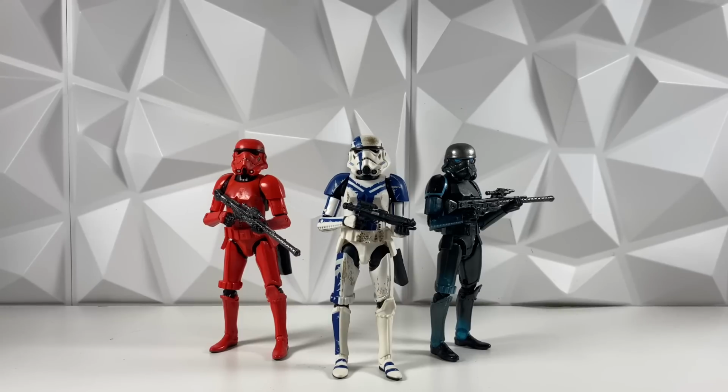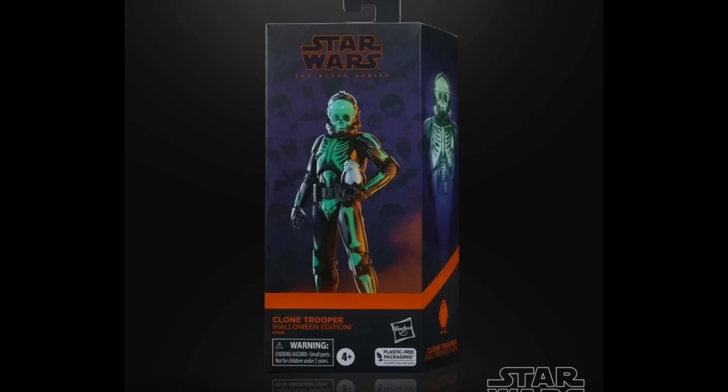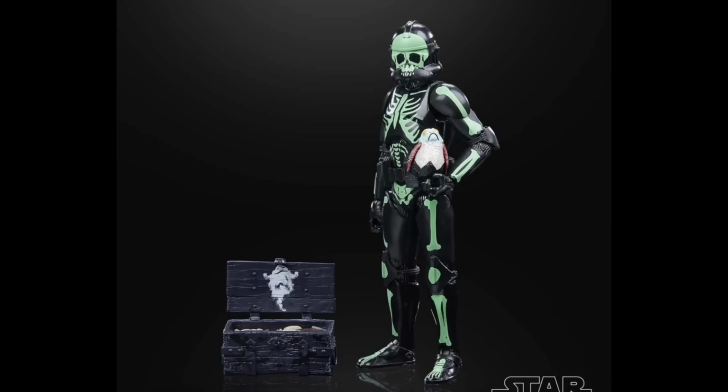And yeah, I don't think it's a terrible idea. We actually did end up getting a skeleton clone trooper. This one's pretty cool in my opinion. I actually really like this one. Like I said, it's just kind of a skeleton clone trooper. It comes with a little crate, some looks like Beskar ingots, and then a porg of some kind. You know, pretty cool figure overall.